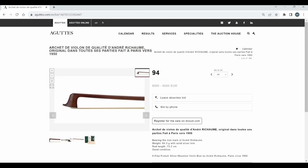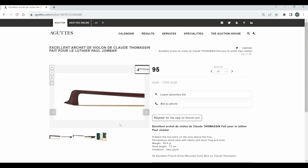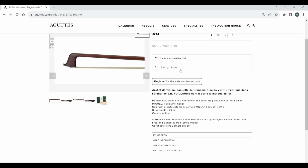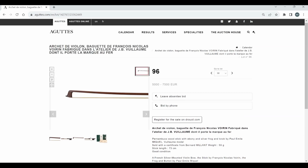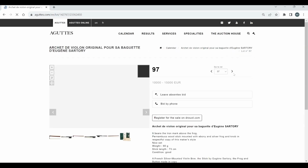A fine French silver mounted violin bow by André Richaume, 6 to 8,000 there. An excellent French silver mounted violin bow by Claude Thomasat. Yep, nice maker, 5 to 7.5 there. Right. A French silver mounted violin bow, the stick by Francois Nicolas Varin, the frog and button by Paul Emile Miquel. Certificate from Bernard Millant, who was one of the top experts. 5 to 7,500 the estimate there.